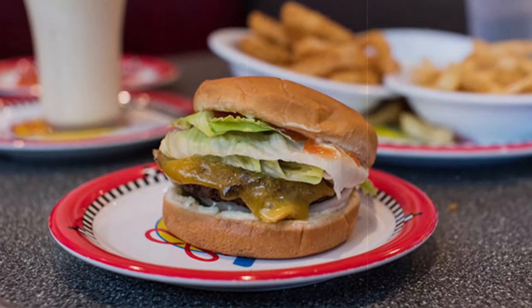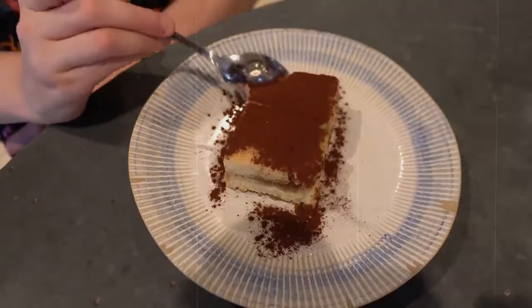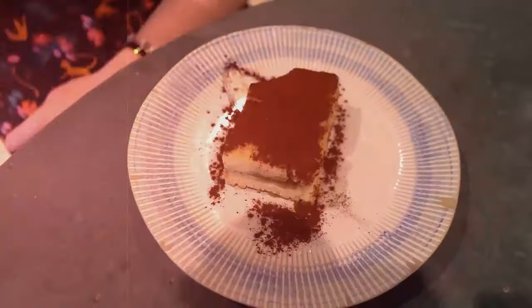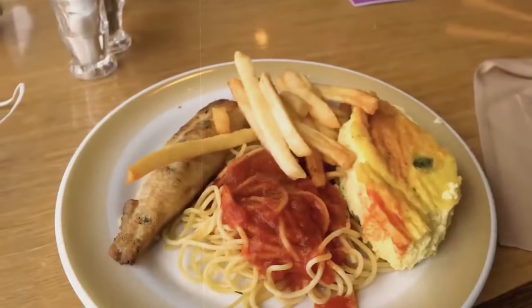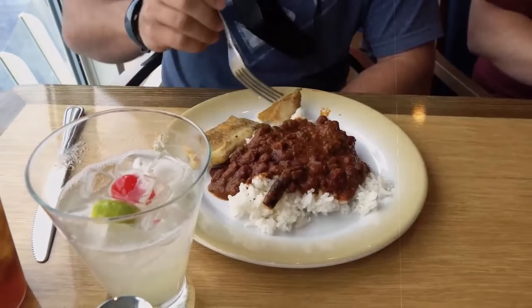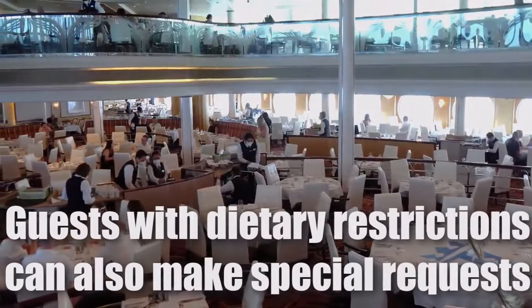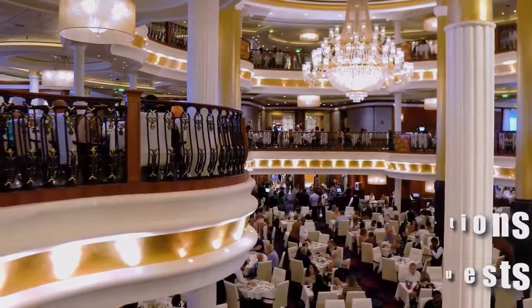The menu for traditional dining is the same as the menu for My Time dining, offering a wide variety of options for guests to choose from. Guests can enjoy appetizers, entrees, sides, and desserts, all prepared with fresh and high-quality ingredients. The menu is subject to change based on the availability of ingredients and the chef's discretion. Guests with dietary restrictions can also make special requests or accommodations, such as gluten-free or vegetarian options.